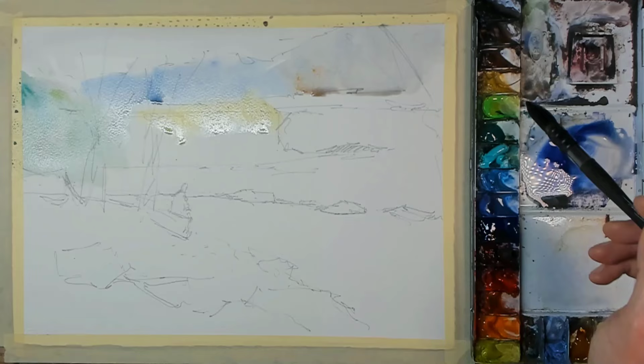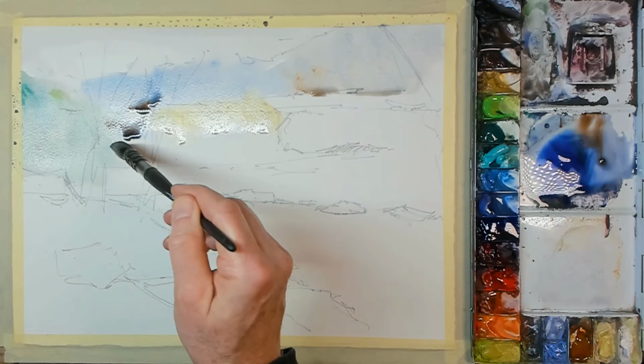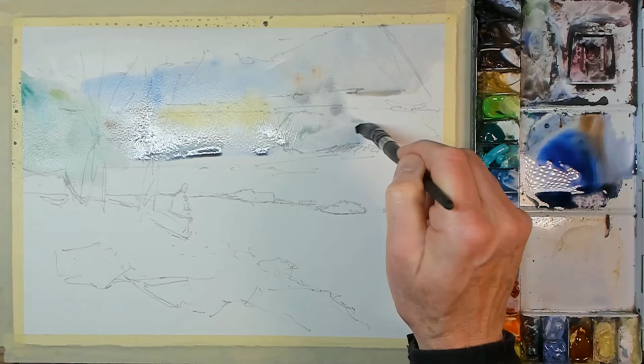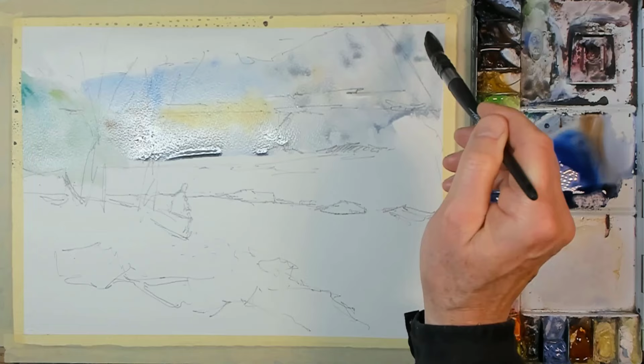Let me just go through the colours on my palette. Neutral tint, starting from the top, neutral tint, then burnt umber, burnt sienna, yellow ochre, spring green, which I will be using quite a bit of for the vegetation and getting those real bright yellowy greens, get those to kind of pop, almost like a fluorescent green.